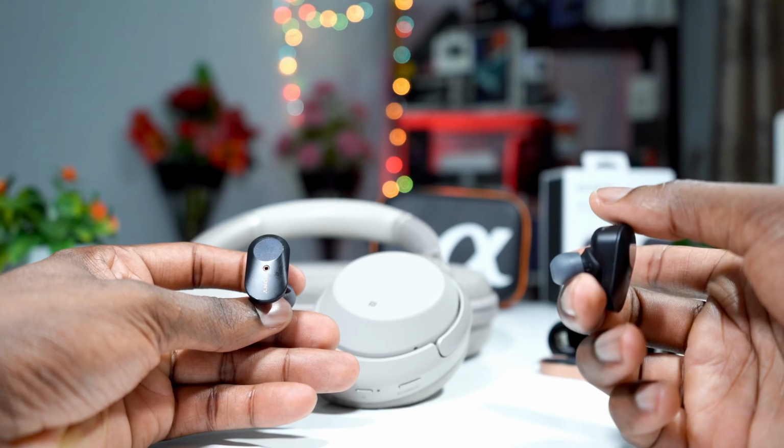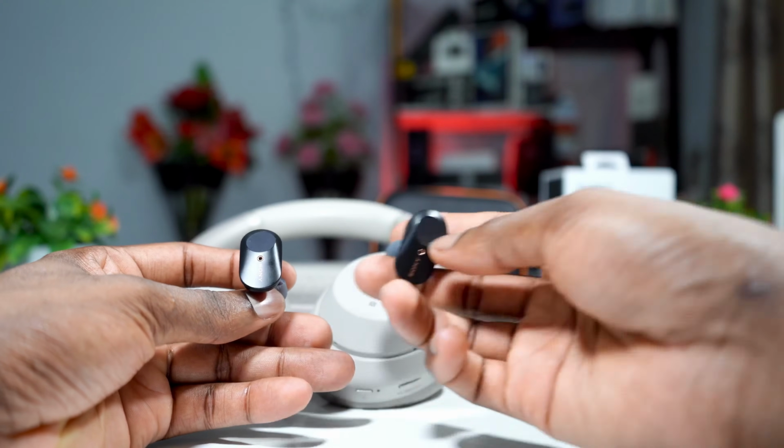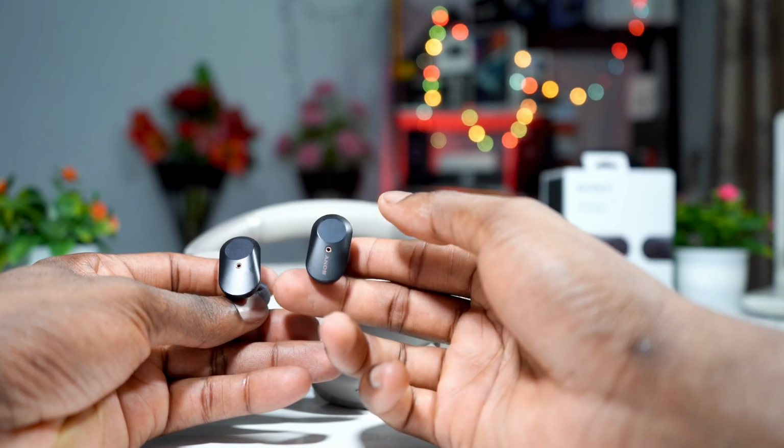You tap again, noise cancelling turns off. Or you tap a third time, it's ambient sound. It's very simple. And when you tap and hold the right earbud, it activates the voice assistant.